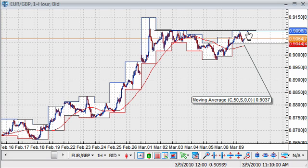We'll see if we approach that level again soon, especially if the pound continues to remain pressured.